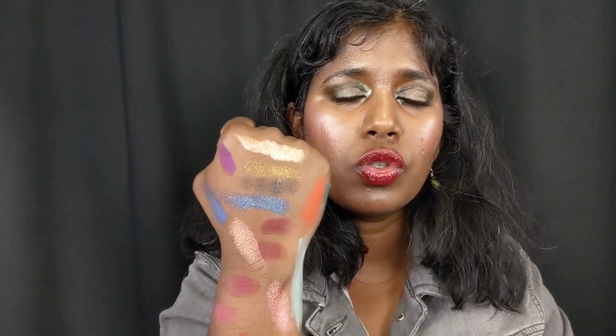These retail for $22, I think, and Tarte has sales on their website all the time. That is what they do all the time. And if you just add these products in the cart and wait for 2 hours, they will send you a code by themselves. So you don't even have to wait for Tarte to officially announce a sale. Just add these products and wait for half a day or something like that, and they will send you a code. So yeah, these are stunning.